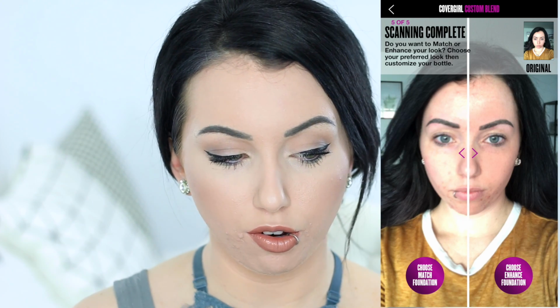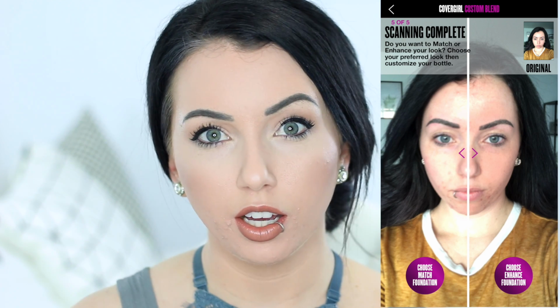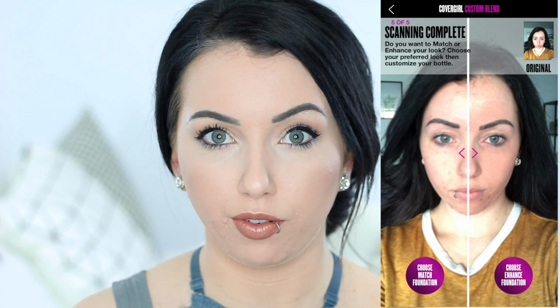So once the scanning is complete, they give you kind of a half face breakdown where it says, do you want to match or enhance your look? Choose your preferred look, then customize your bottle. Again, super broad. What the heck does enhanced foundation versus match foundation mean?